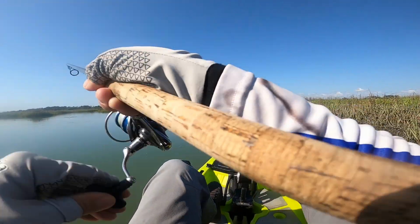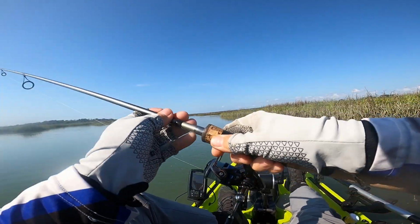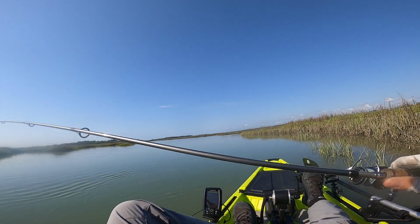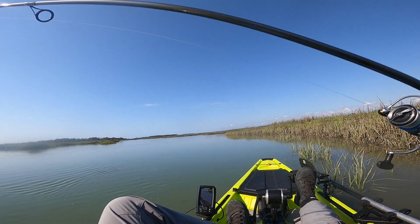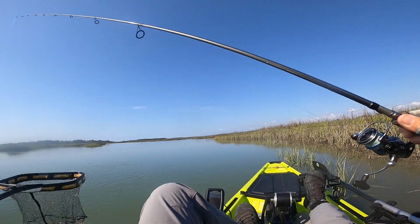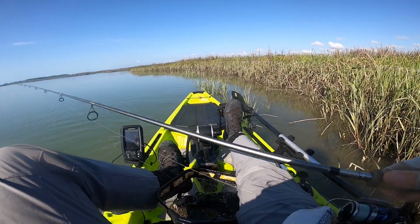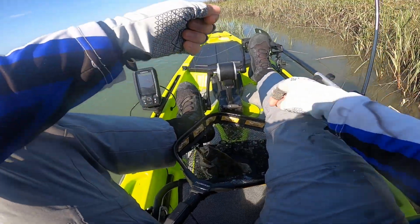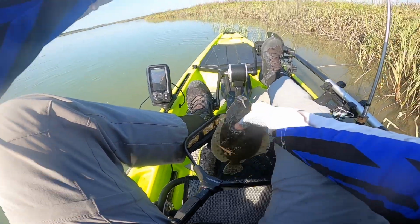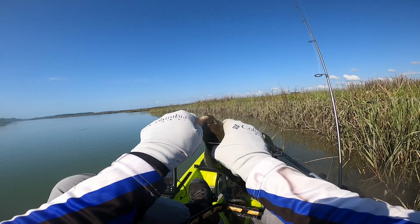There we go, fish on, guys. A little flounder. Great. That's what we're looking for. Little flounder. He's not going to be much more than about 13 or 14, but he's playing like he's a little bigger. Nice, okay. It was a little bit of a drought, but we got him. Again, probably only about 12, 13.